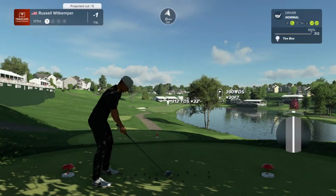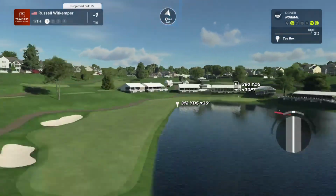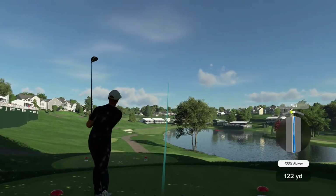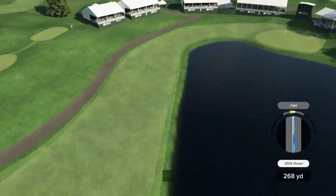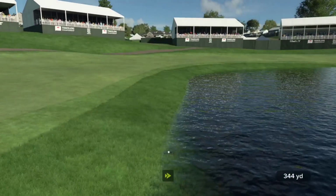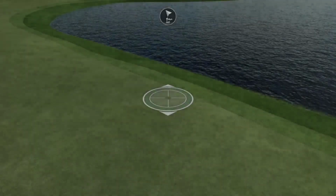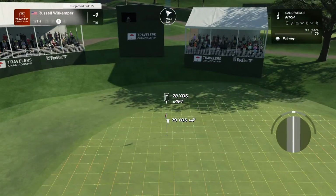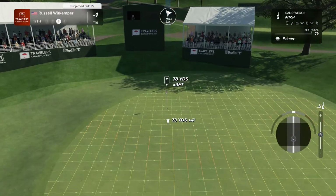Well, this lake that is a real feature here in the closing holes at TPC River Highlands comes into play also off the tee at 17. The most intimidating shot on the golf course, the tee shot here at 17. Bail left, you could find the bunkers, and if you bail right, you better bring your waders. And here we are with the 3rd shot. 5 strokes behind our leader.